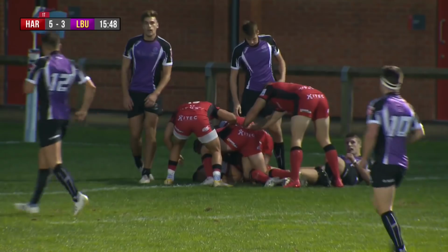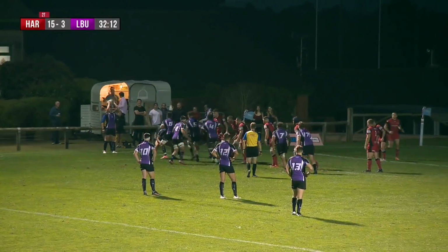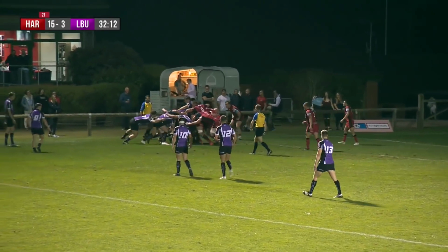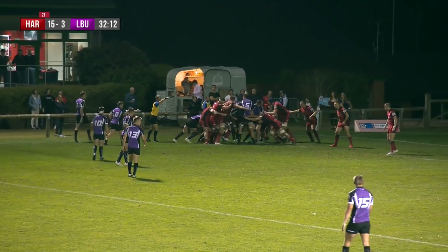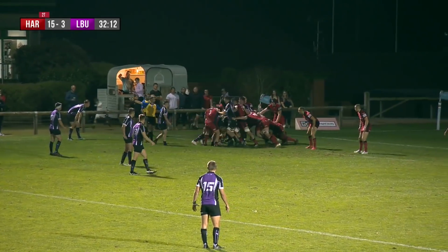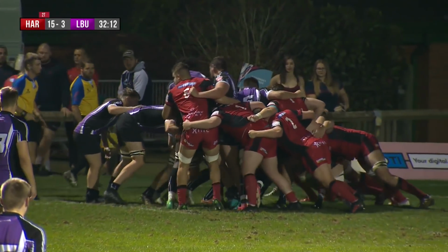Yes. Jot it down. Jack Reeves. Leeds Beckett looking to get back into this one. Gathered well by Adrian Wadden. Big Canadian second rower. Away! 8 away, change the volume. This time, it's Beckett's chance to have a go at the line. The Maul just starting to gather momentum. And they've got the penalty advantage now.